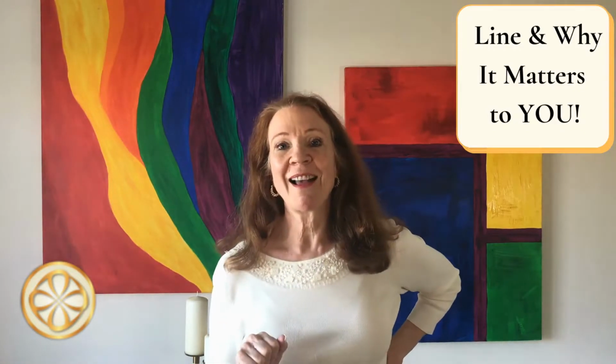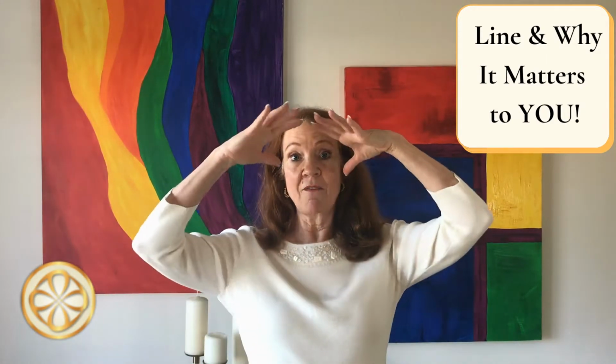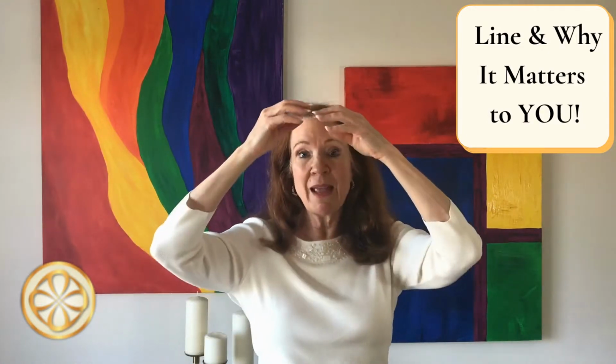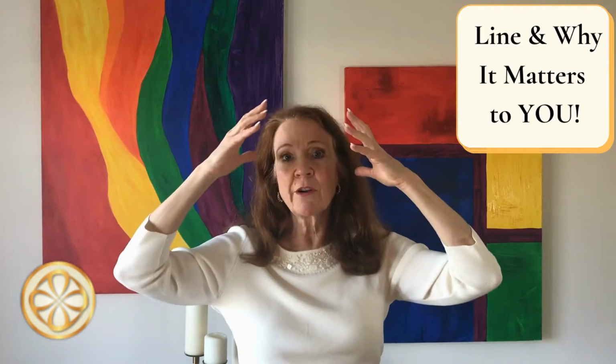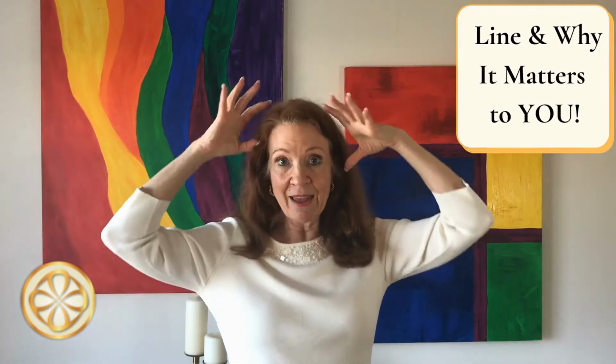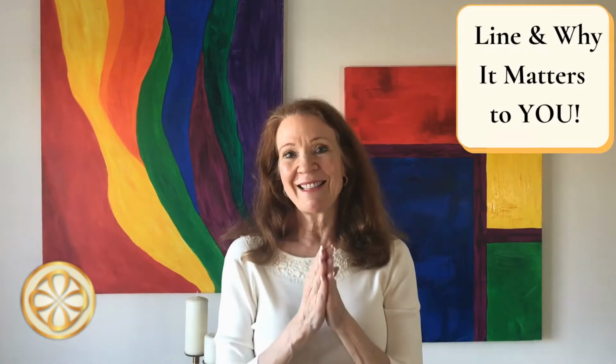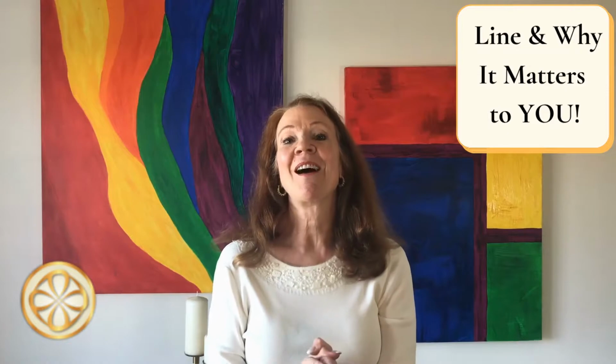Well, let's see. There are lines in your hairstyle. They can be not just the length of the line, but if you have a hairstyle that is short to medium and you blow it dry or you curl it or maybe you just scrunch it and the lines wind up coming out like this, those are lines. There are lines in everything you buy. There are lines in everything you wear.